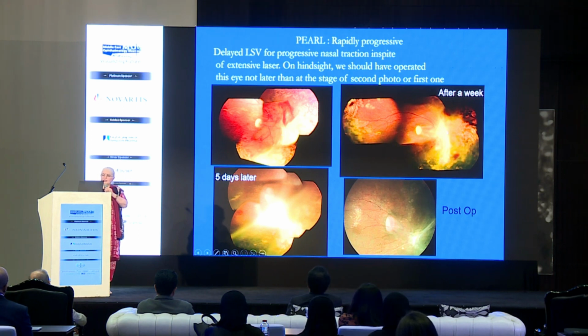After 1 week, you see how it has changed. It has started closing the funnel there. This is because there's a persistent fetal vasculature stalk. I'll be talking about this more in the macular surgery session. And within 5 days, you can see the whole thing has just come up and attached to the lens, and now I'm in danger of having to sacrifice the lens. And we operated same day. But in hindsight, I should have operated in the first visit itself.